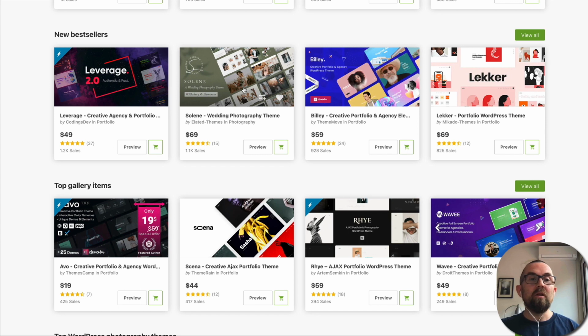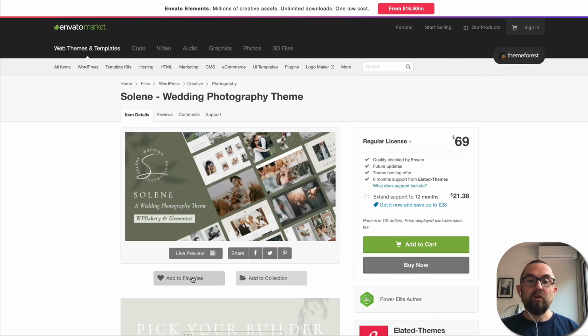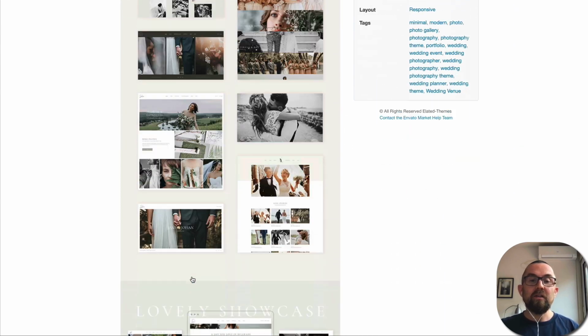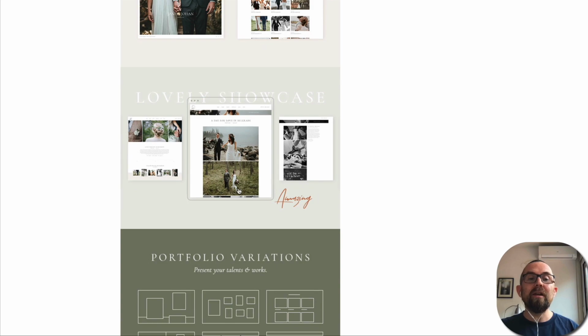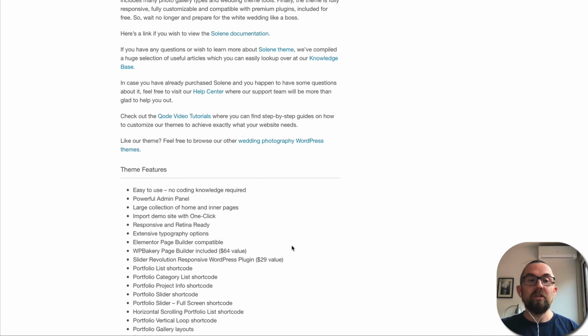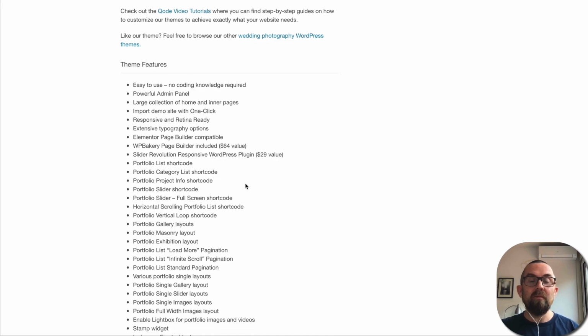If I go into one of these, if I'm a wedding photographer, it will actually give me a preview here as well. Okay, so I can see what it looks like. I can see all the different pages, and I literally just go in and I make the changes that I want here. Okay, so you can see all of those pages. It gives you the theme features, etc.